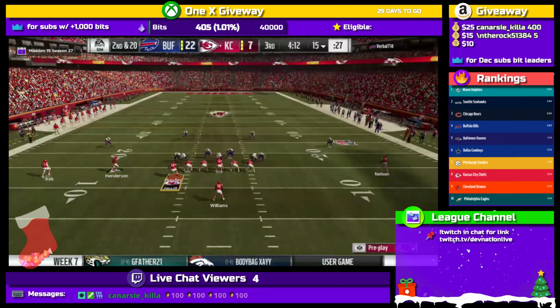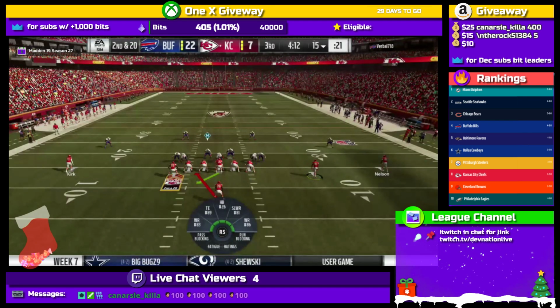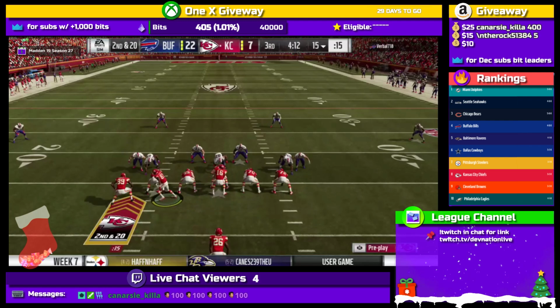Green 39. Green 39. Right here. 56. Mike, 56. Right there. Go, go, go.